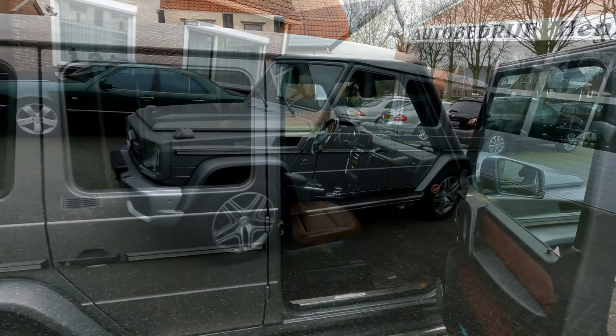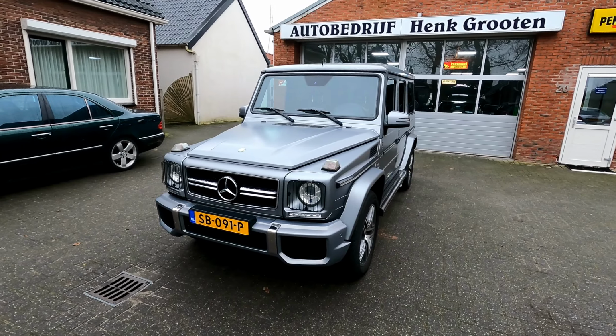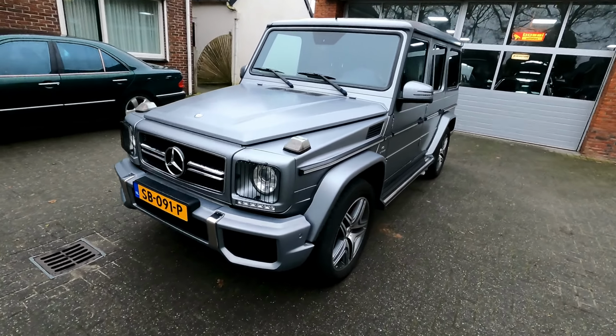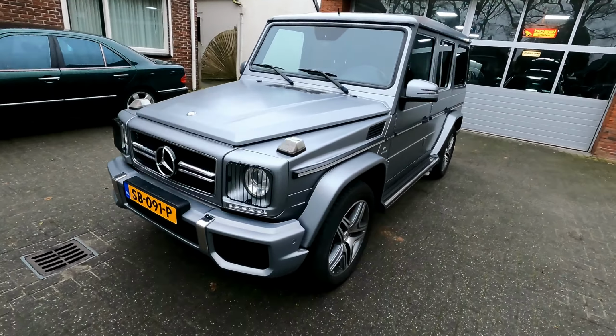So this is a pretty special and full model. This is a 2013 G63 with a 5.5 liter bi-turbo engine, but it also has the Designo package inside and out. So it's a very nice grey color. I will put the color code below, also the link to the website where all the chassis codes are, like option codes and that sort of stuff.